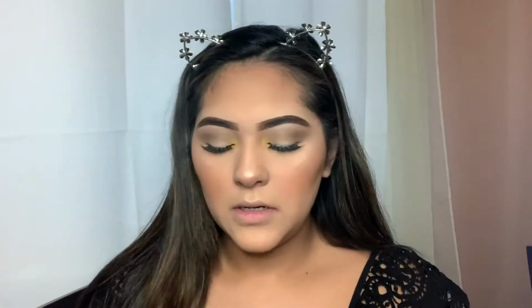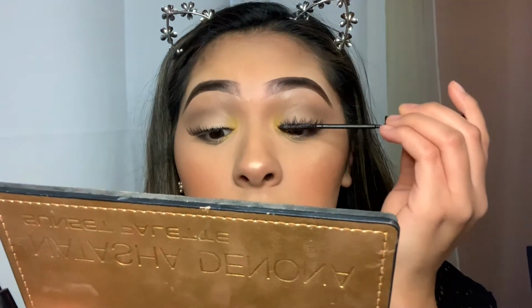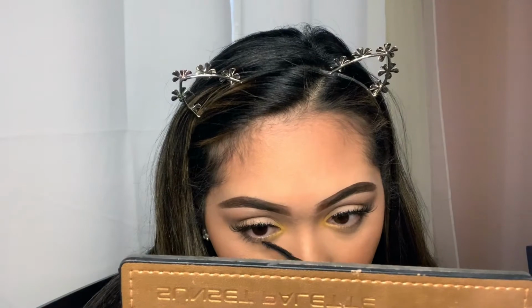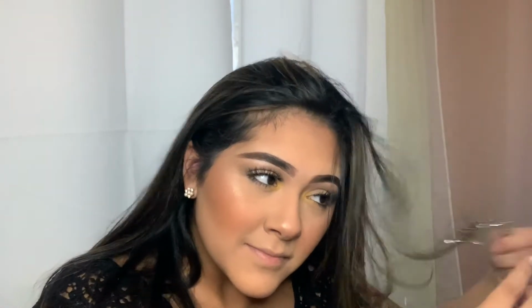I'm gonna take my mascara. I don't know where my new one is. Hopefully this one still has some. And the lashes with the fake lashes. I'm trying really hard not to open my mouth. I don't know why everybody does that, open your mouth when you're putting mascara on. Ow. It was starting to make my head hurt.